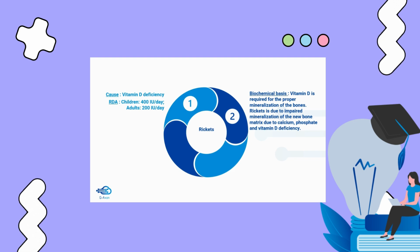They also present with pigeon chest due to undue prominence of the sternum. Then we have another presentation, that is rickety rosary, the beaded appearance of the ribs. Another one is Harrison's groove, also known as the Harrison sulcus. It's nothing but the horizontal groove along the lower border of the thorax corresponding to the costal insertion of the diaphragm. So these are the typical presentation in a case of rickets.